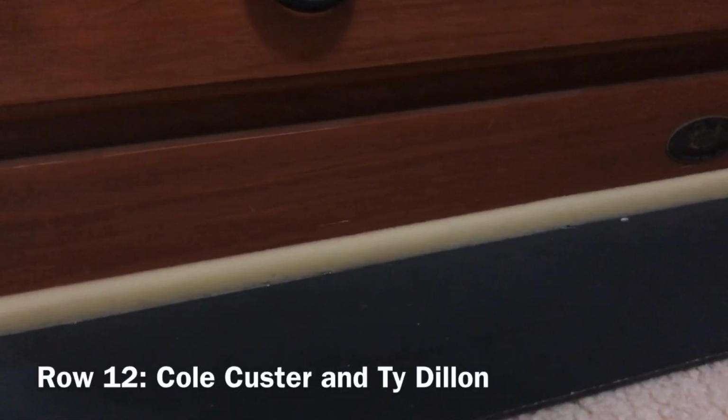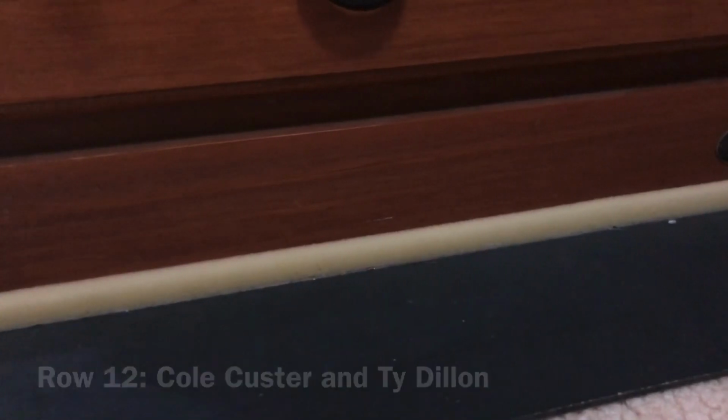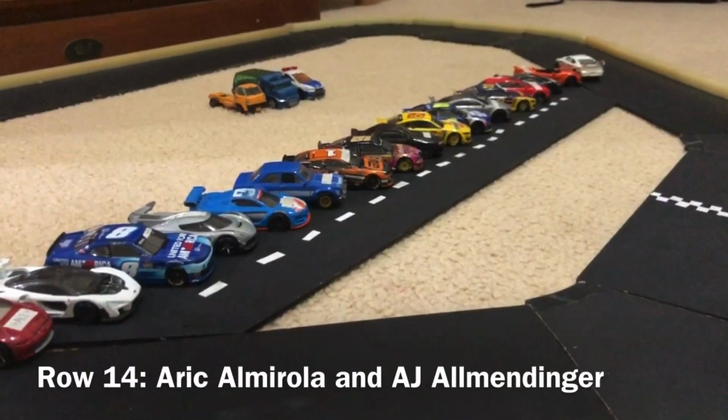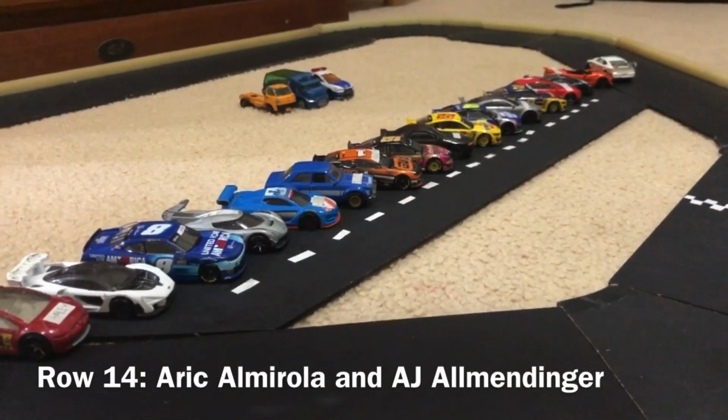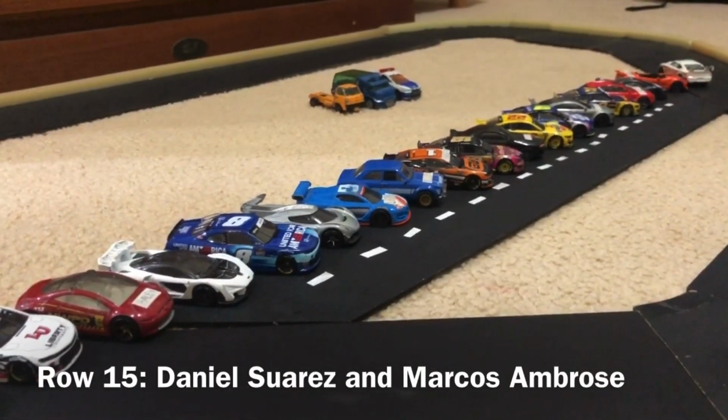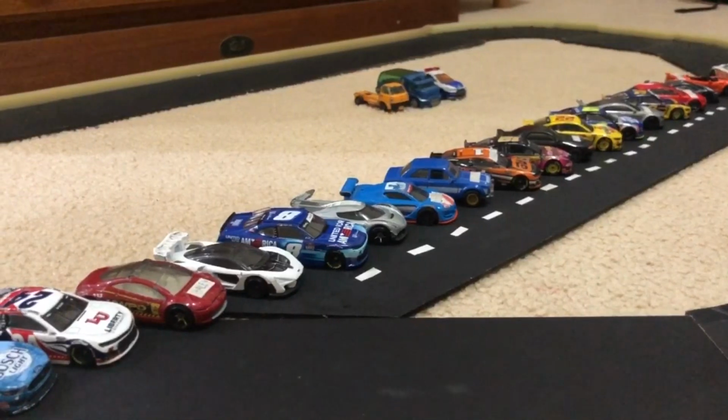We also have Cole Custer and Ty Dillon. Towards the back, we have Ty Gibbs and Ricky Stenhouse Jr. In row 14, we have Eric Almirola in the 10 and AJ Allmendinger in the 16. And then rounding out today's field is the 99 of Daniel Suarez and the 32 of Marco Ambrose.